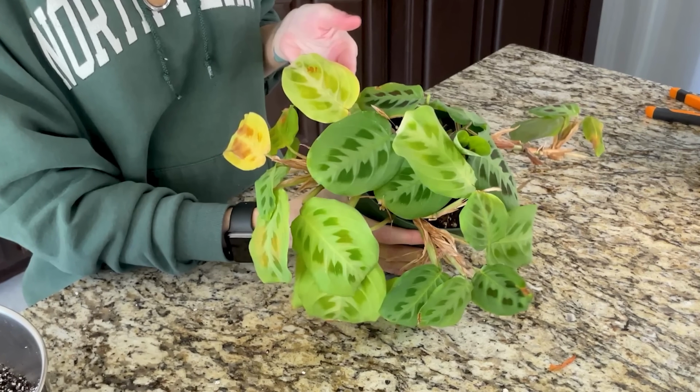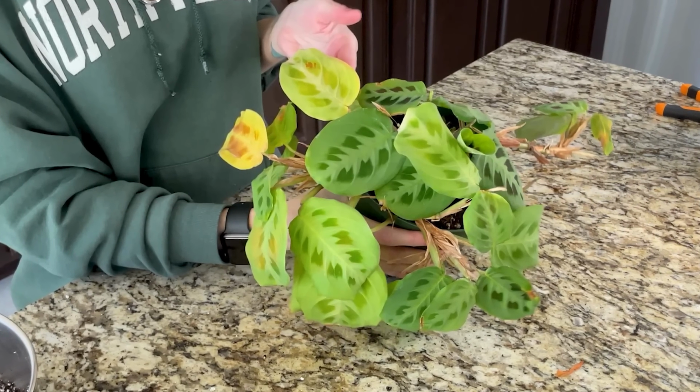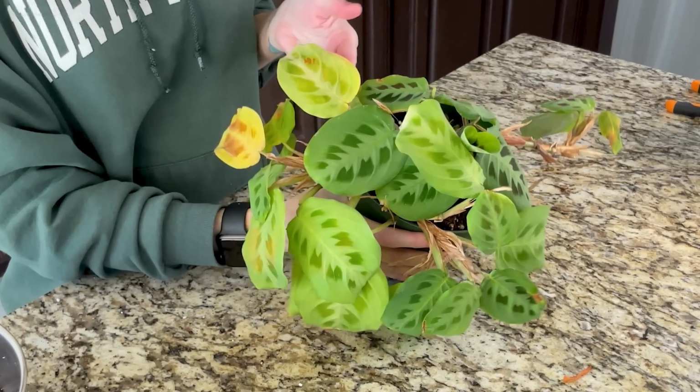So you can see what it was looking like when we repotted it. It was kind of acting up. I was getting a lot of yellowing leaves, losing a lot of leaves. We repotted it, and then it kept going downhill from there. The whole reason I repotted it was because it was having issues, and then I checked and it was root bound.